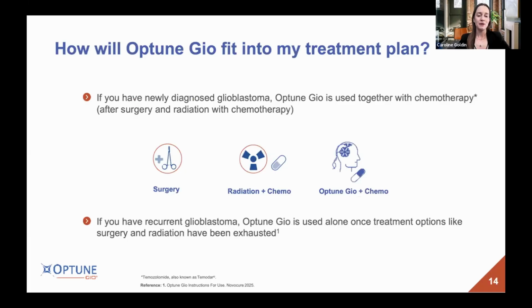If you have a newly diagnosed glioblastoma, again, you would first have a surgery, radiation and chemotherapy together, and then you would start the Optune Geo along with the chemotherapy. For recurrent glioblastoma, which means the tumor is growing back on your MRI, Optune Geo has been studied alone once other treatment options like surgery and radiation have been exhausted.